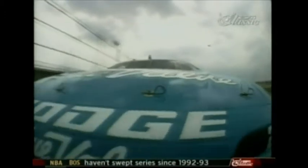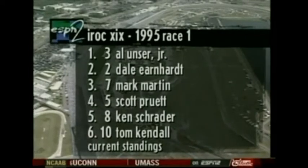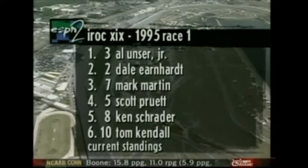Ooh, Earnhardt touches the back of Unser's car going in turn 3. That's just to let him know, hey, I'm back here, Al. Don't forget, I'm back here. Just did send Al Unser Jr. for a little bit of a ride. Pushed him up high and then back down. Just look at that fence fly by on the left. I mean, these guys are moving 185 miles an hour, maybe a little more in the draft. This is fast. So at the front right now is Al Unser Jr. being chased by Dale Earnhardt. The final laps are coming up.